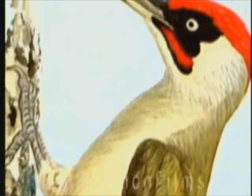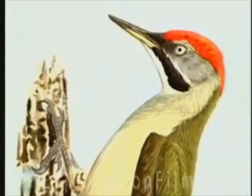Now, one special woodpecker, the European green woodpecker. I think he's unique in all the animal kingdom. I don't know for sure, but I think he might be.